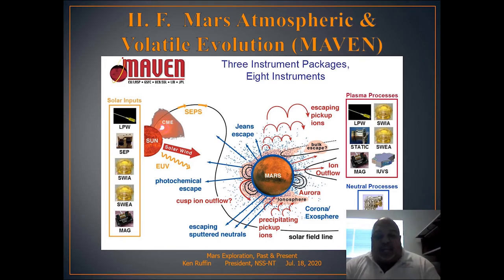There are 8 instruments on MAVEN studying the atmosphere of Mars and the interaction between the solar wind from the sun and Mars's atmosphere.